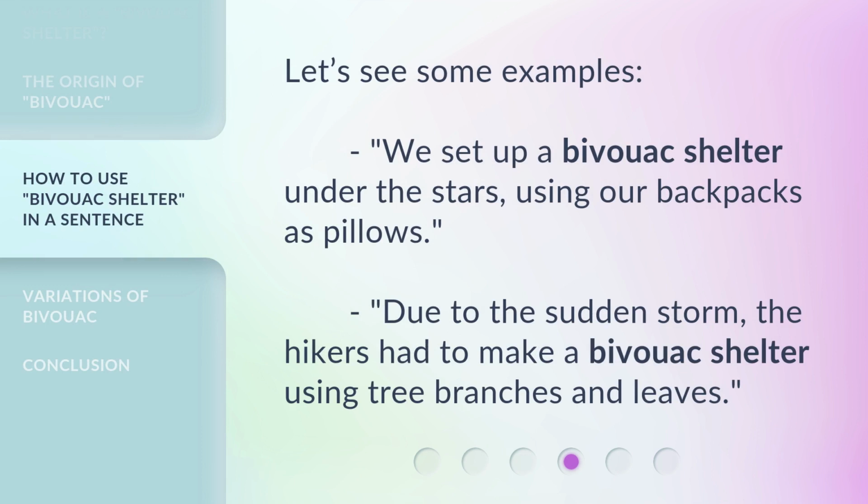Let's see some examples. We set up a bivouac shelter under the stars, using our backpacks as pillows. Due to the sudden storm, the hikers had to make a bivouac shelter using tree branches and leaves.